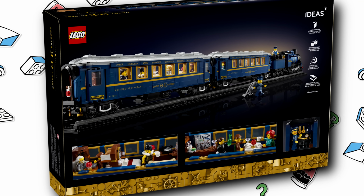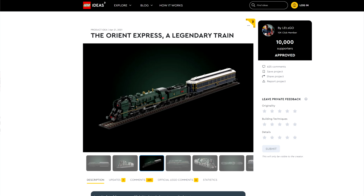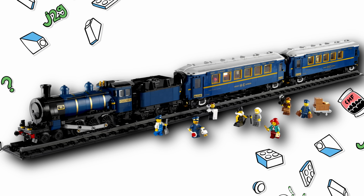But let me know, do you like this better than the Ideas submitted model? Do you think the price is good and I'm just complaining there?